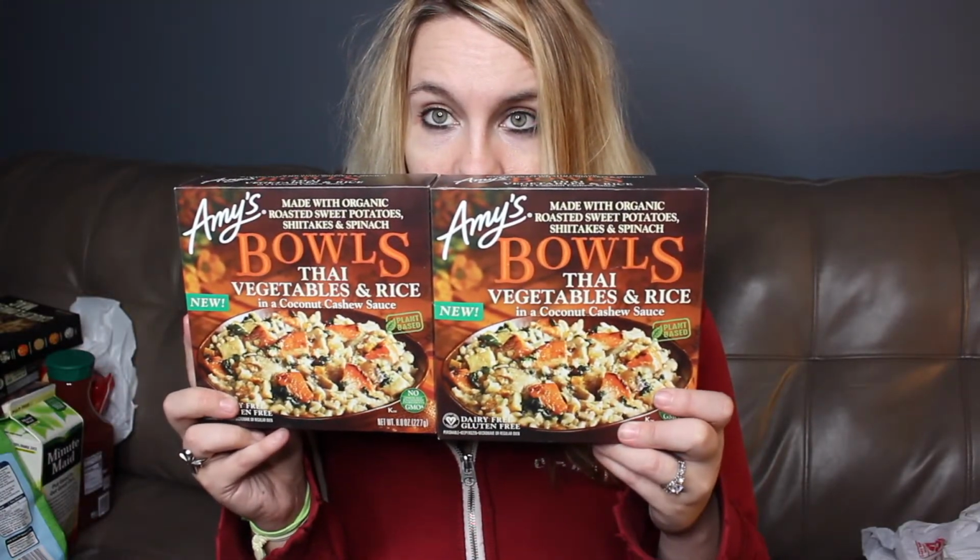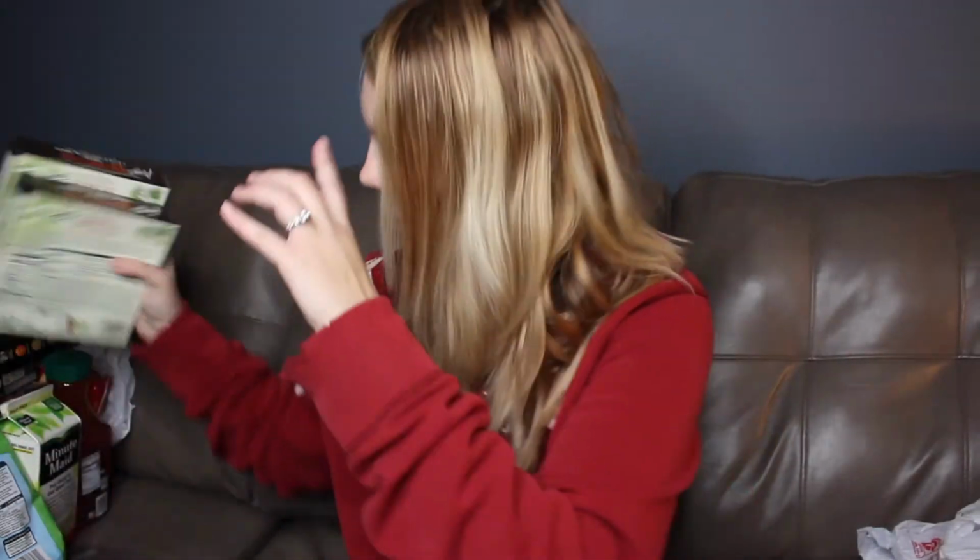Cauliflower mac. This is one of my favorites now. Only got one though, because it's not super on sale. It's just a little bit on sale. And then these ones are really good. These are semi-new, but they're Amy's Bowls, Thai vegetables and rice in a coconut cashew sauce. I got 2 of those. These were on sale. Great flavor. I don't know how to describe it, but really good stuff.